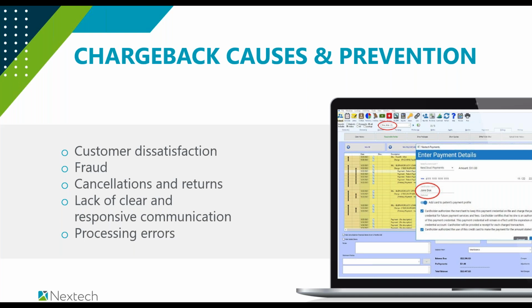Third, cancellations and returns. Preventing this, how about we provide clear written and verbal communication regarding billing, including when our memberships and subscriptions are being renewed. Like we said earlier, no one likes to be blindsided with payments, and if they don't know where it's coming from, they might charge it back.